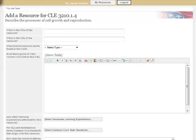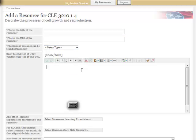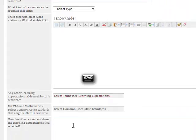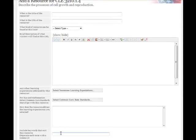When I do so, I get this template. I need a title. I need the URL address. I need to know what type of resource it is. I need to click and describe what the visitor will find at this particular URL. I need to link it to any other expectations that may be out there. And I need to talk a little bit about why this particular website or resource happens to fit that CLE. And then down at the bottom, I'll pull this down just a little bit so you can see the last item. I want to type in keywords separated by a comma that may help another visitor find this resource.